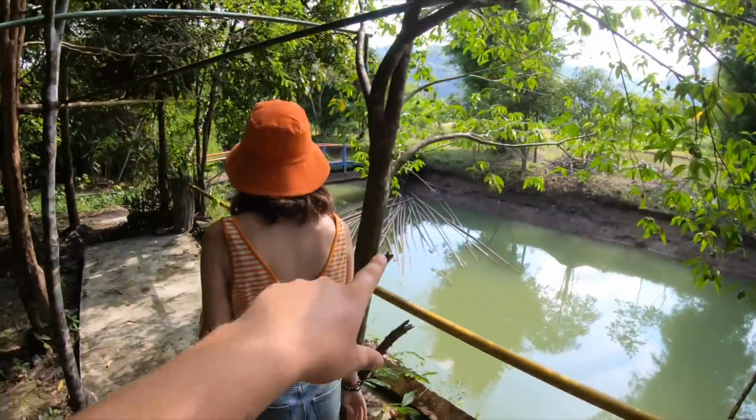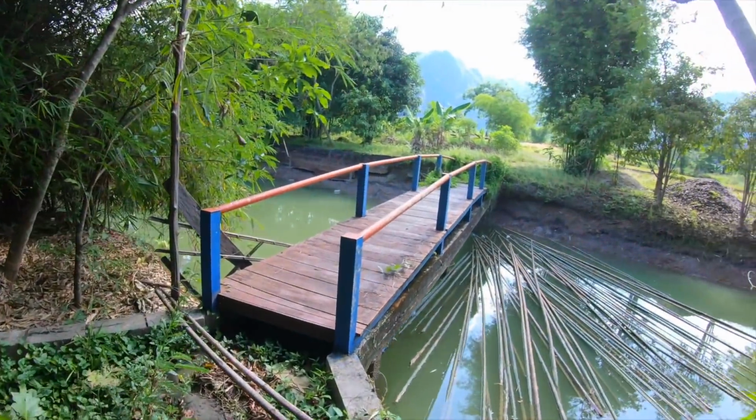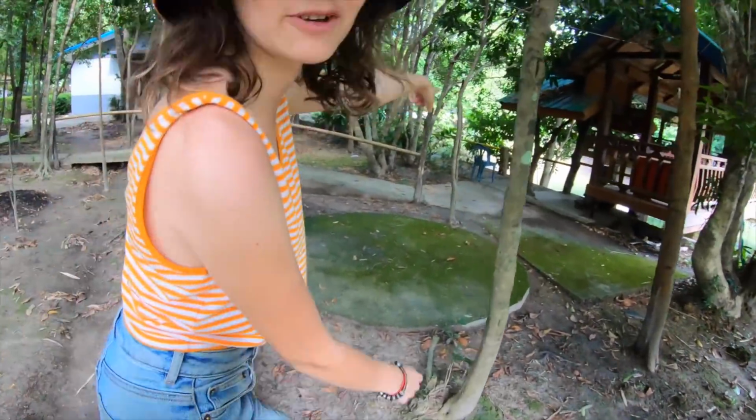This is the pond that we were talking about. This is the pond, and it goes all the way there. It's definitely man-made, so it's for fish farming for sure. There is a bridge, but it's overgrown over there, so I don't think it's in use. The very end looks very sort of bad. Over here is my favorite place.